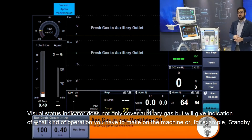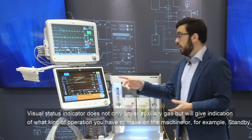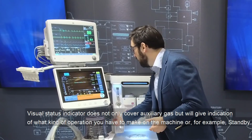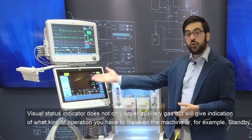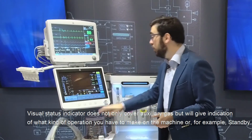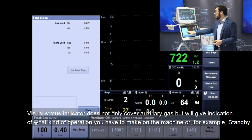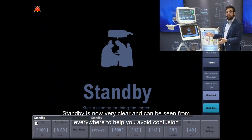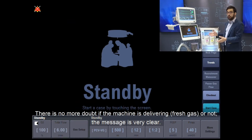Visual status indicator does not only cover auxiliary gas, but will give indication of what kind of operation you have to make on the machine, for example, standby. Standby that is now very clear and can be seen from everywhere to help you avoid confusion. There is no more doubt if the machine is delivering or not. The message is very clear.